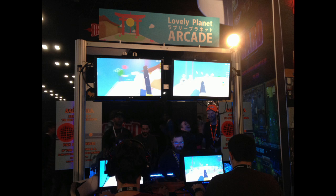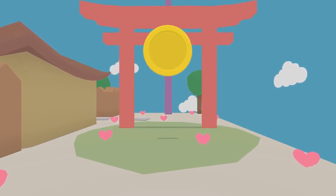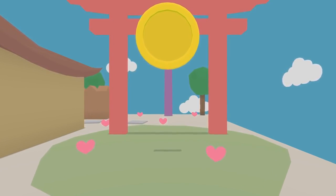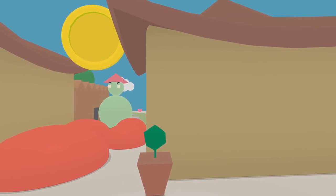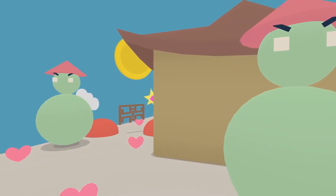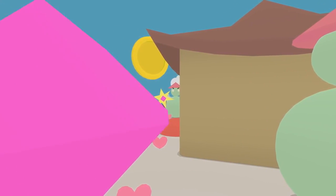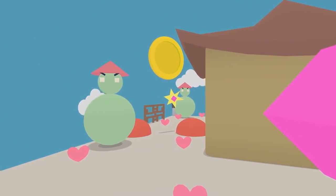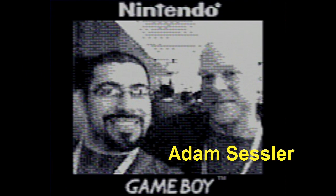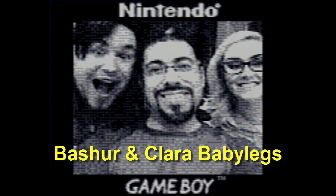But yeah, it was great to meet him, and I was able to play his upcoming game Lovely Planet Arcade. That one doesn't play exactly like the original Lovely Planet, but I feel like it's a lot faster. The mechanics are different, but just like the original game, you pick them up in just a second. This game I know I'm going to buy on day one. I met tons of other people, and it was so great to ask for their picture, and then when they agree, I pull out a Game Boy camera. The looks on their faces were priceless.